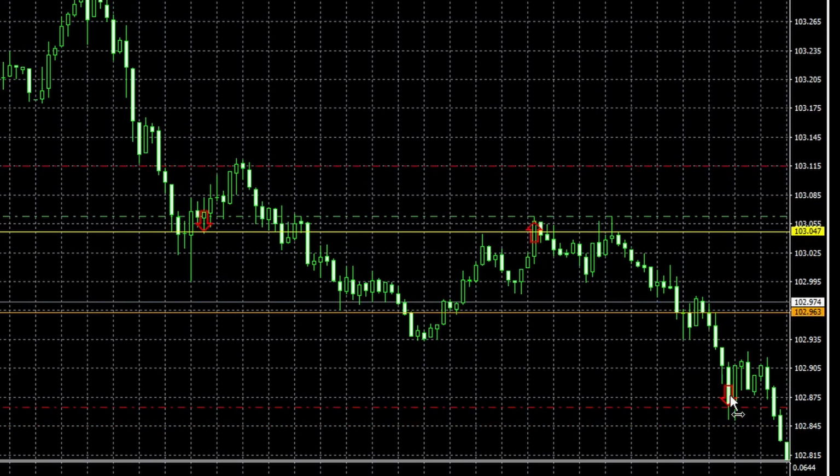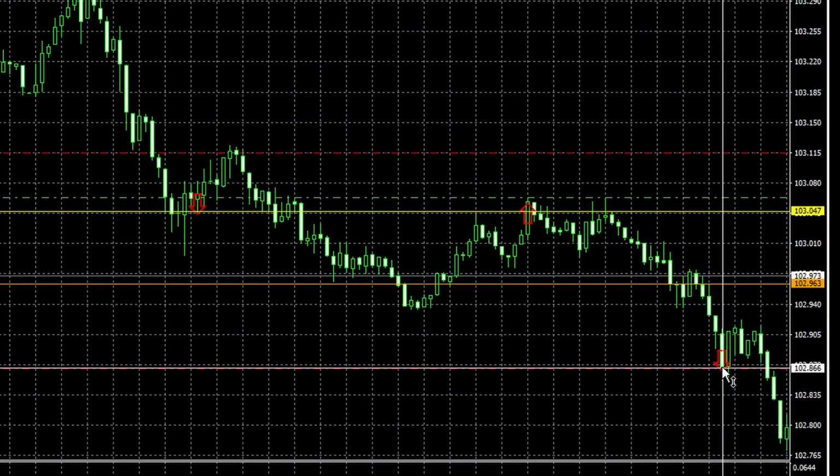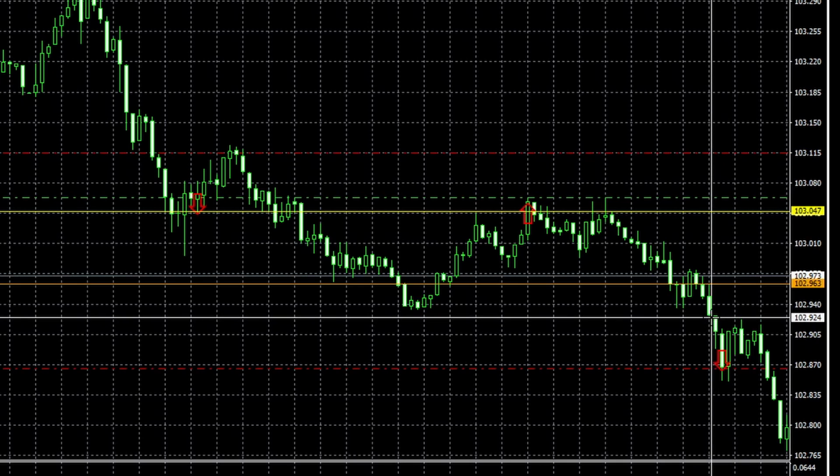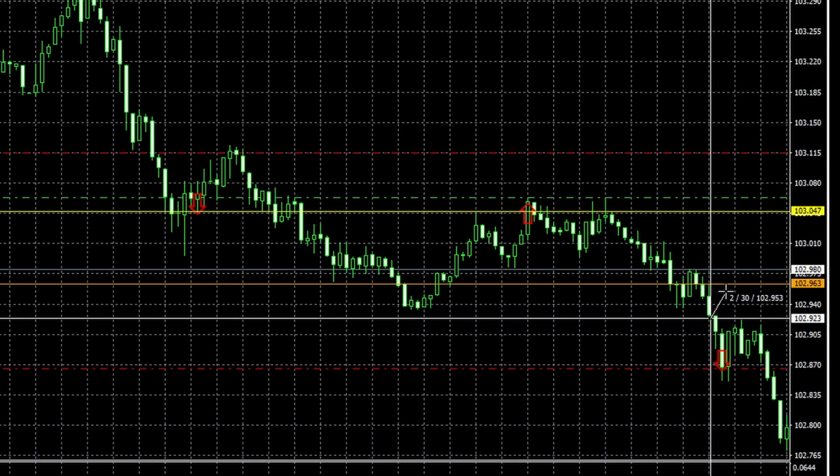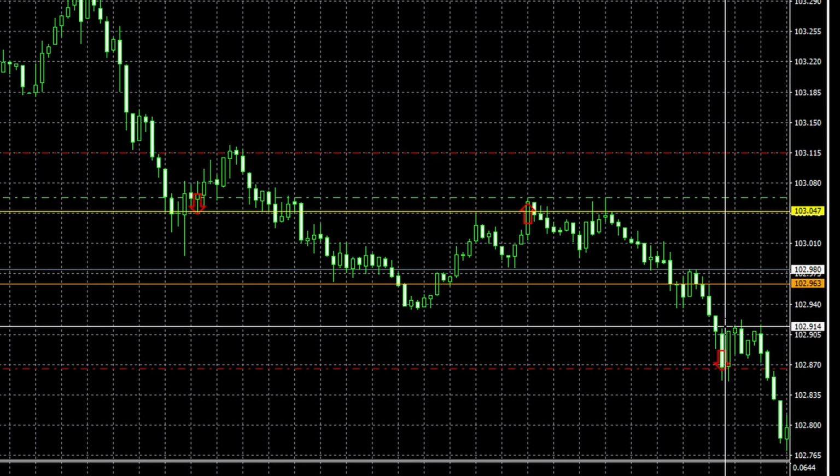Because I entered at a lower point, this swing upwards stopped me out for 50 points before the market went down. If I had actually entered on time in this particular candle here, I would not have gotten stopped out, and I would have ridden all the way to a take profit of 200 points.